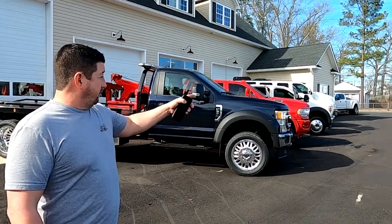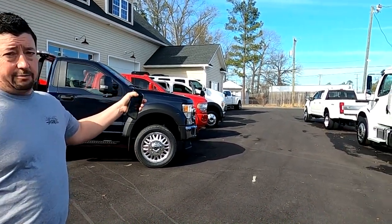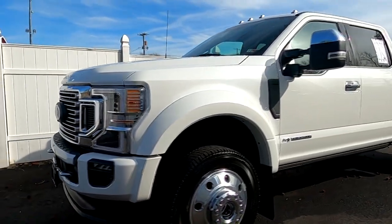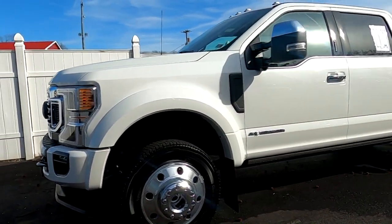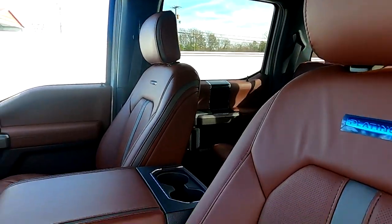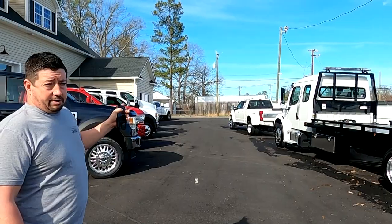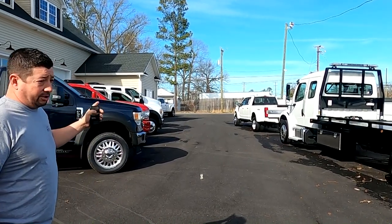You will see one other little diamond in the rough sitting there. That is a brand new Platinum that just arrived. That truck's got 6 miles on it. That's a 22 F450 Platinum with peanut butter colored interior. It's a special name for it, but that's what I call it. Panoramic roof, every option. That truck is one that you will not find.